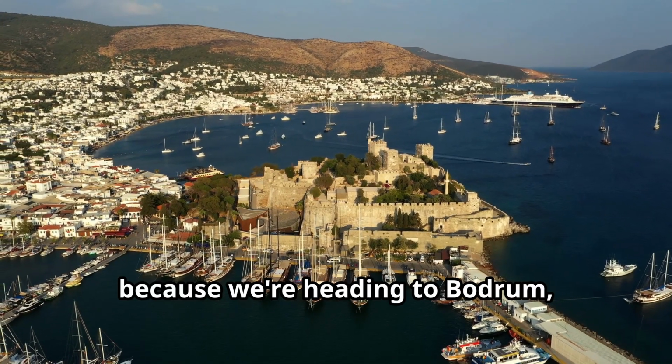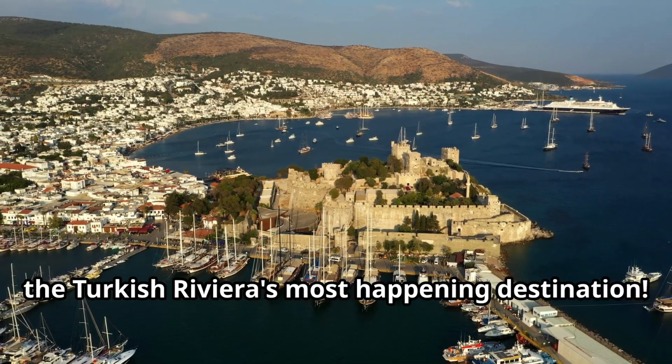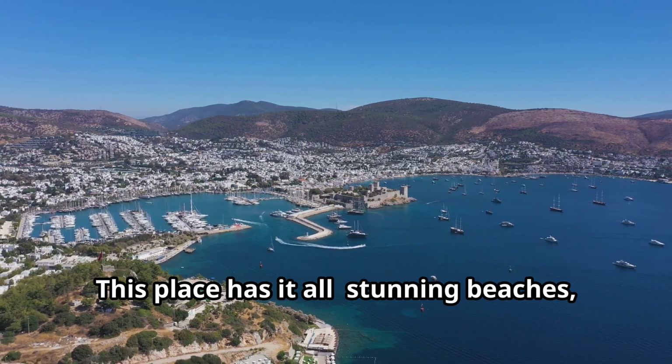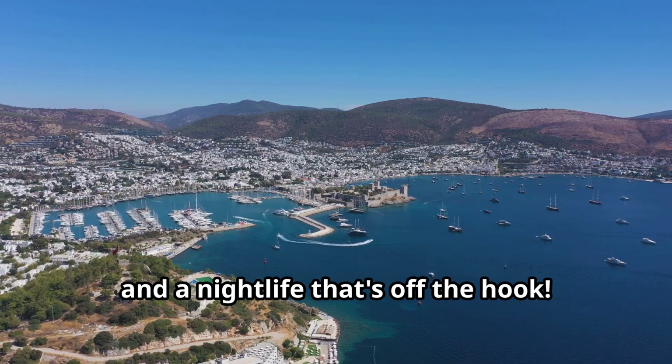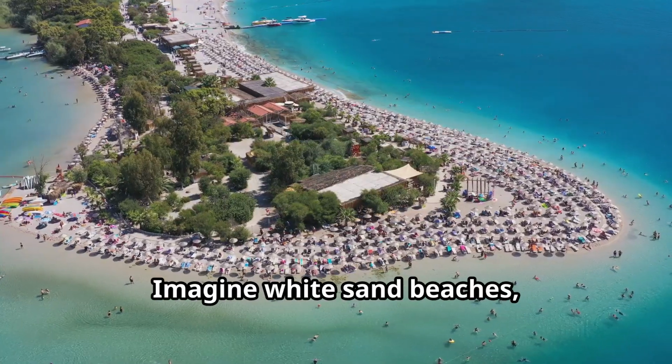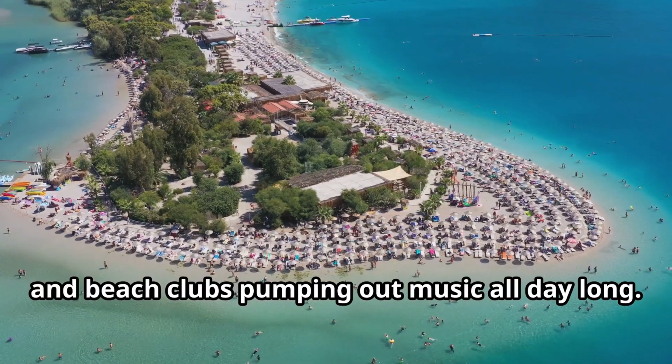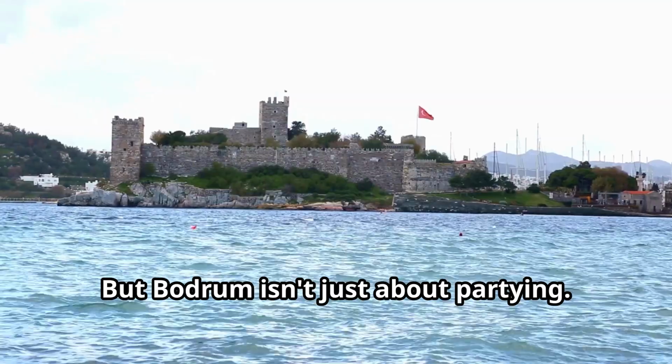Get ready to party, because we're heading to Bodrum, the Turkish Riviera's most happening destination. This place has it all: stunning beaches, crystal clear waters, and a nightlife that's off the hook. Imagine white sand beaches, turquoise waters, and beach clubs pumping out music all day long. But Bodrum isn't just about partying.